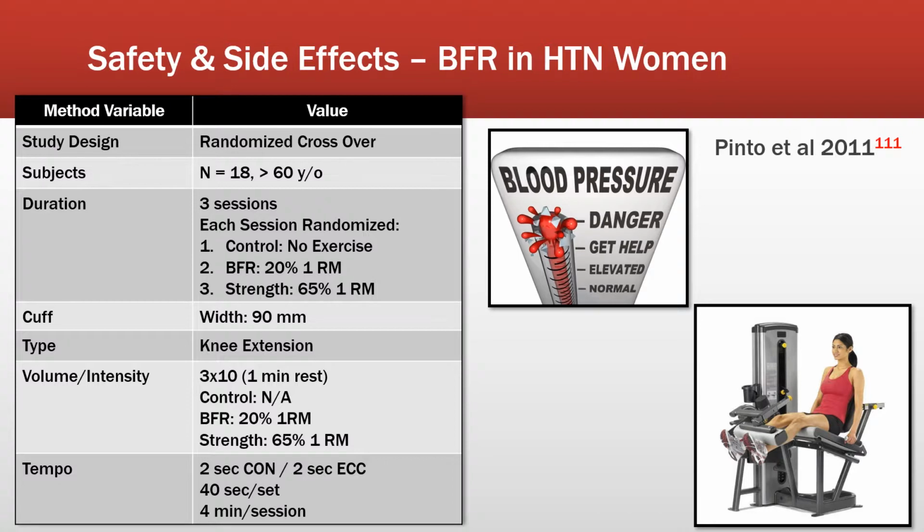All right, so these individuals did knee extension exercises, shown there to the right. 3 times 10, 1 minute rest in between. The blood flow restriction group did 20% 1 RM. The strength group did 65% 1 RM, and the control did nada. And I think it's important to say that this is not a study in which they allocated individuals to a particular cohort, but rather they had the individuals come in 3 times. Each time they were randomized either into the control, the BFR, or the strength group. And so there was actually a slight crossover effect occurring within the data.